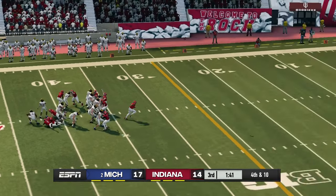Kicks up. And it hits the crossbar. No good. That's just a bit of bad luck for this freshman kicker. Still, our score, 17-14, Michigan. The offense will come out again hoping to have similar results as their last drive.